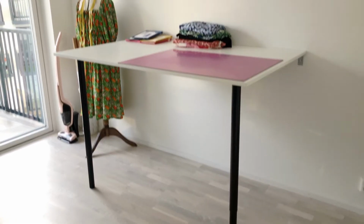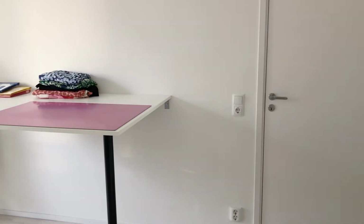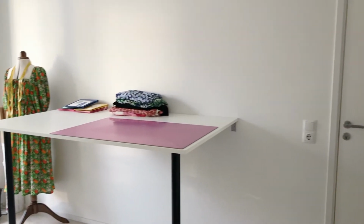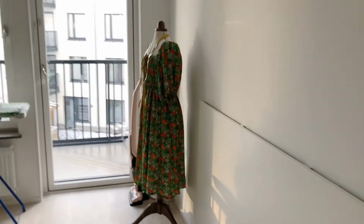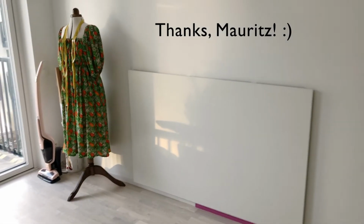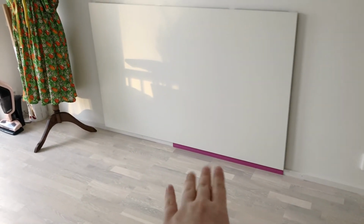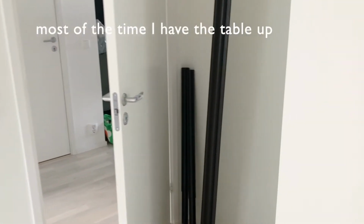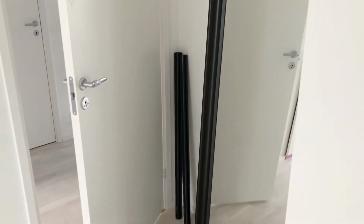So this is one of my favorite features of this studio. It's really nice to have a standing height cutting table, and this is a really large one, and the construction is my boyfriend's idea. So you can flip it down, and I put my cutting mat behind it there, and you can have it up when you need. So the legs, you're able to screw them on and off, and it's really nice.